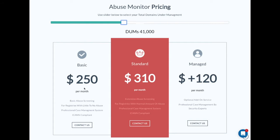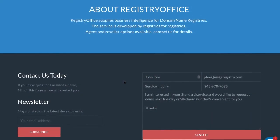The basic version was developed for dot brands and smaller or restricted TLDs that may tend to have little or no abuse. The standard version is suited for larger and unrestricted TLDs with normal amounts of abuse, desiring additional and enhanced abuse detection sources. Don't have the time or internal resources to deal with all that abuse? The managed service can be layered on top of either version. All cases are handled completely by our experienced and in-house Registry Office security experts based upon agreed parameters that fit your philosophy and needs. Please contact us to arrange a demo or to sign up.